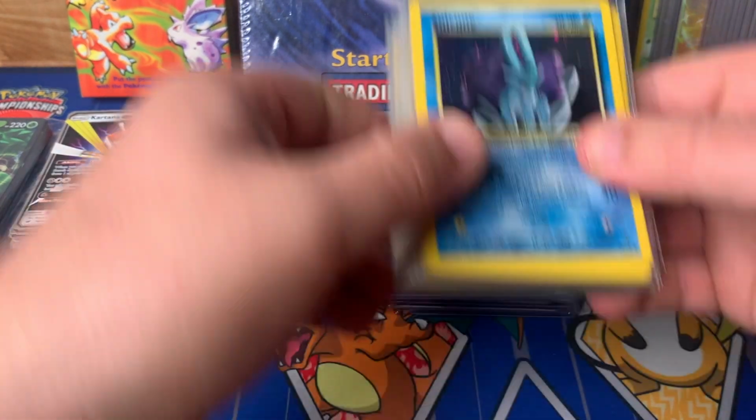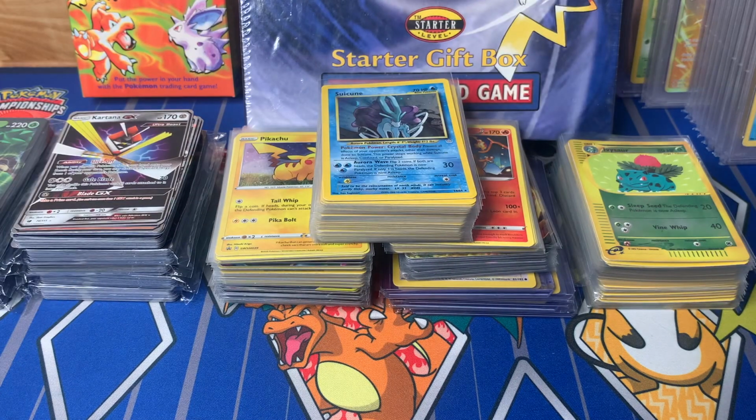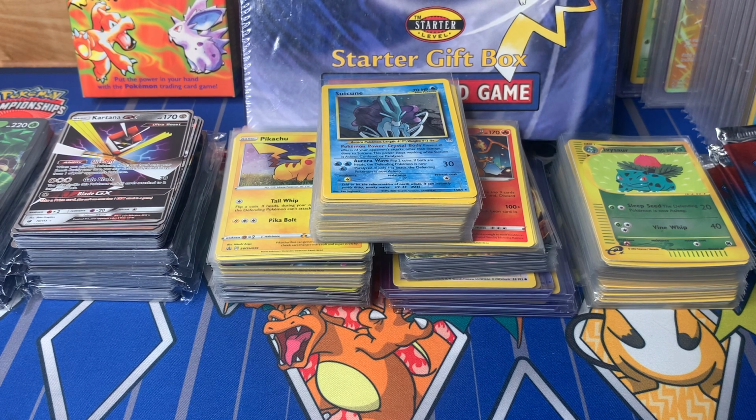But there is everything that I purchased and traded for at the Collectors Con event. Like I said, I'll do a whole recap video going over how much it cost me, how much I sold, how much I bought, so on and so forth.